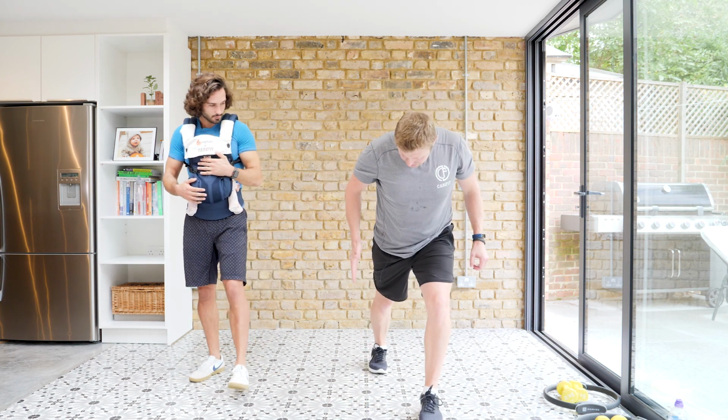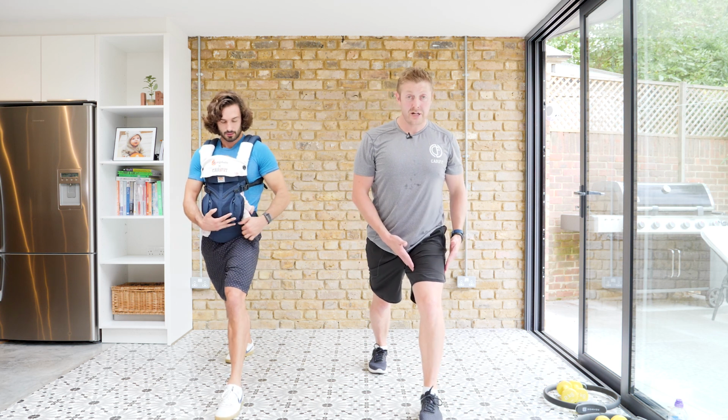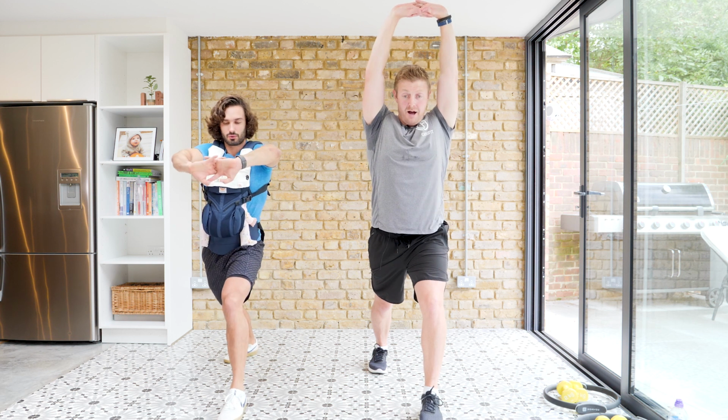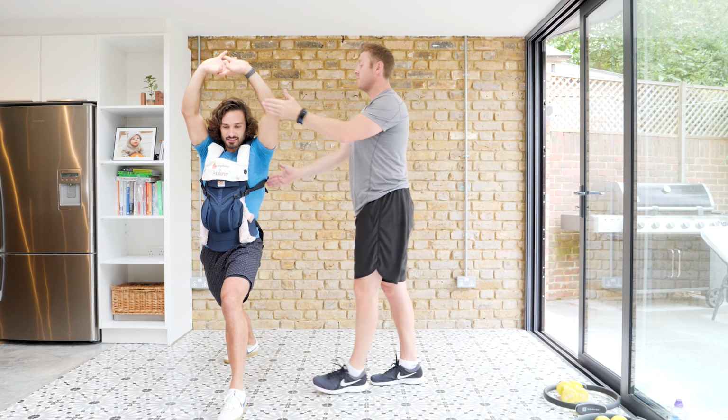And we'll just take that nice deep stride back. We're going to push that right heel into the floor. We're going to press our body weight forward slightly, and we're just going to turn our hands and drive them up. Yeah, this is no joke, man. This is a proper workout.